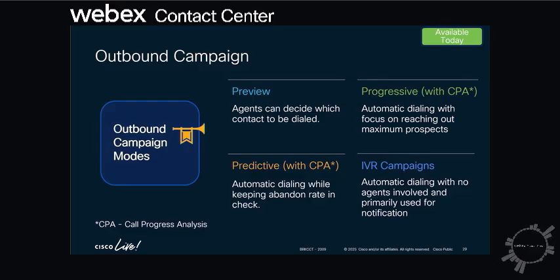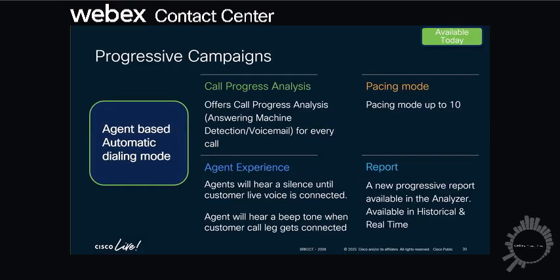Let's say you don't want any agents to do all of this. Then we have IVR campaigns, which automatically dials with no agents involved, and for primary use for notifications and things like that. However, you can then escalate to an agent if you need. So that's available as well. So let's deep dive into each of these and look what are the features that we offer.